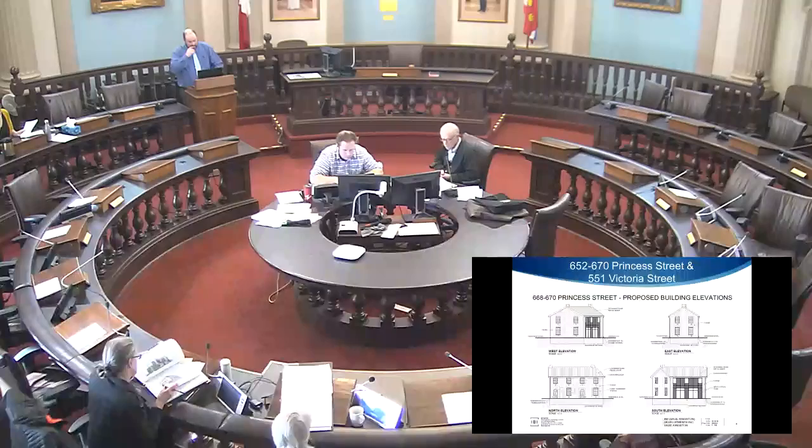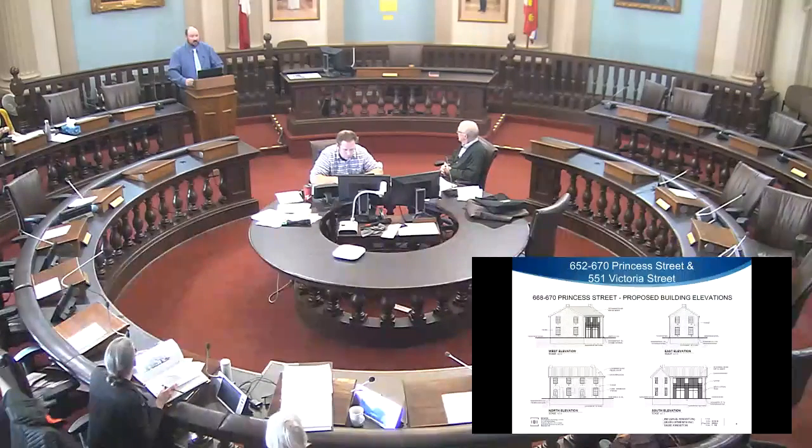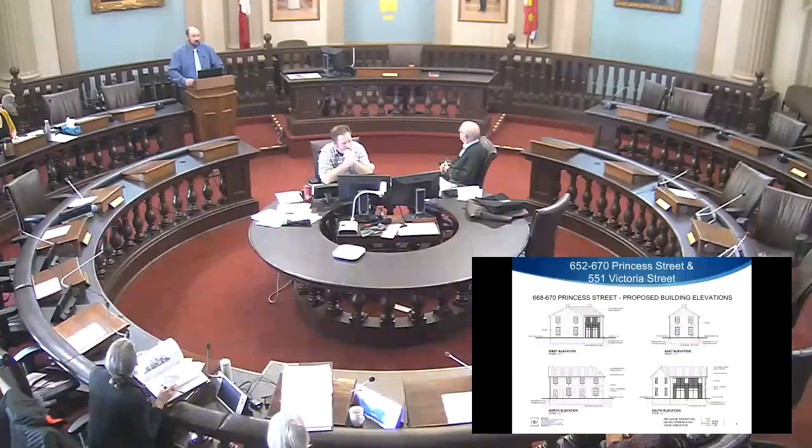And I would note that actually, as of this morning, this plan has been updated, and this is the most recent one showing the new metal roof as opposed to the slate shingles. And also the downspout has now been moved off of that prominent corner, which I think is excellent.